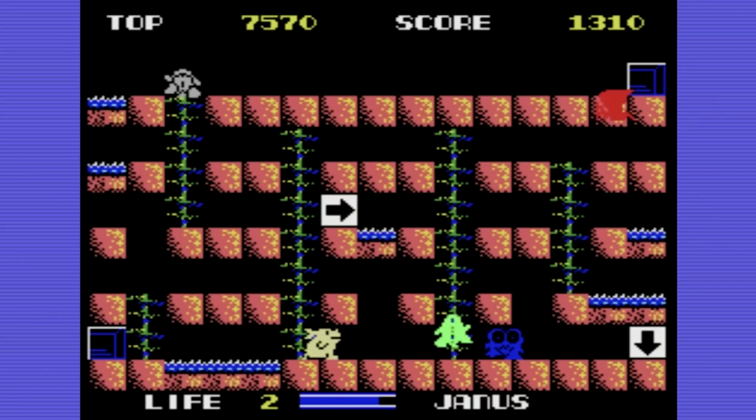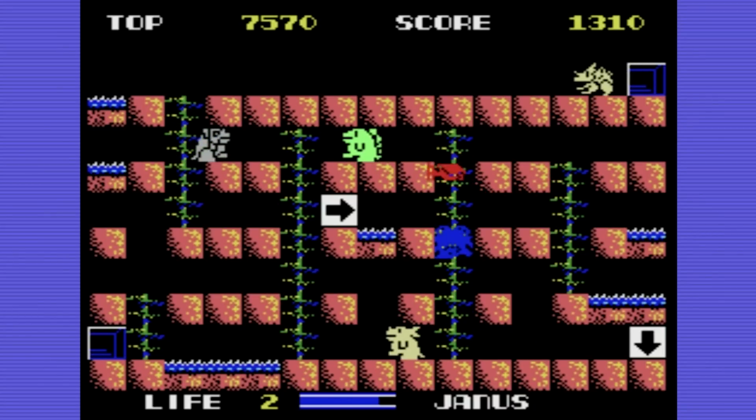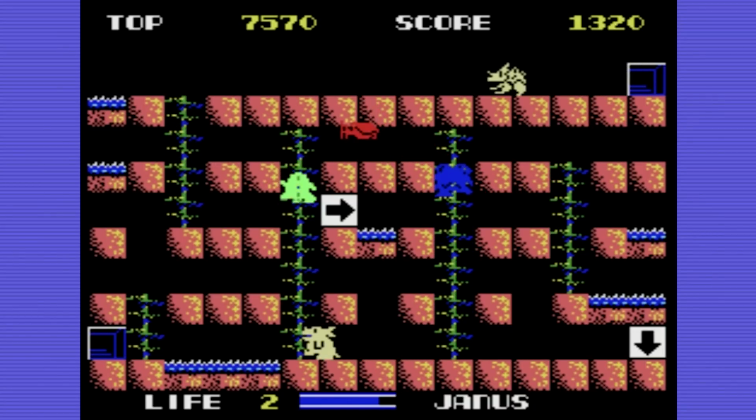Water kills Godzilla. Each time you clear a room, you can pick a direction to go, and the point is to work your way around the grid and find the room with Manila.